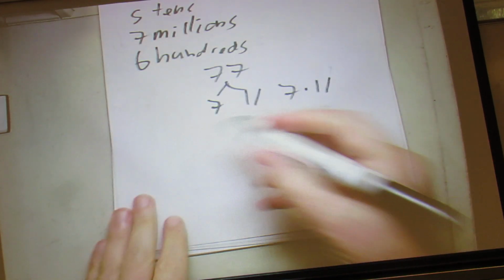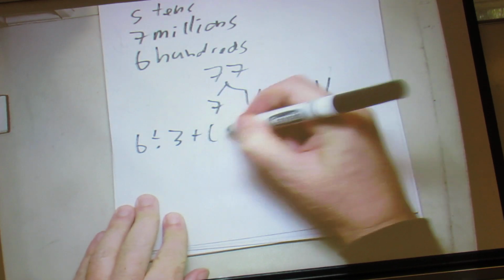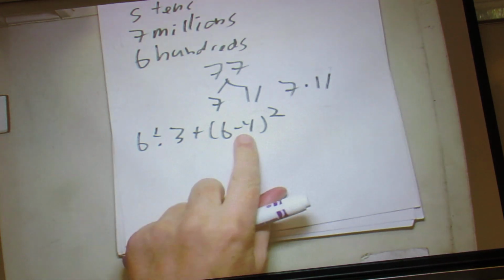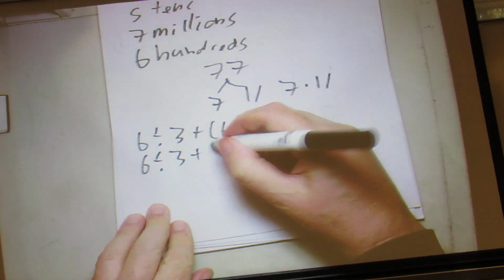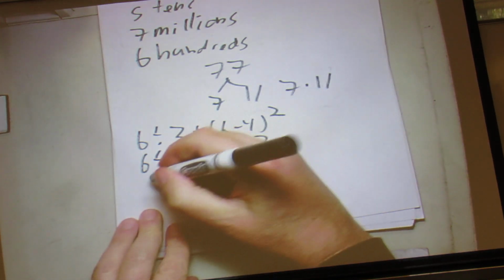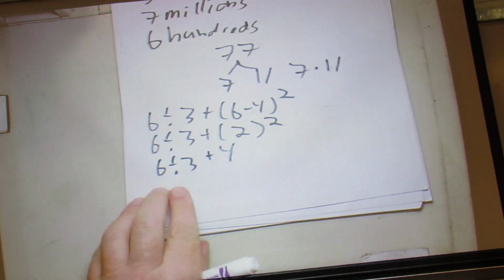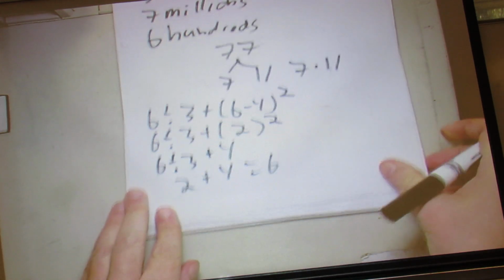Next, we're going to see if we know our order of operations. So let's say we have 6 divided by 3 plus, in parentheses, 6 minus 4, that part squared. So we do what's in the parentheses first. We keep 6 divided by 3 plus 6 minus 4 is 2, and that's squared. Now we do the exponents. So 6 divided by 3 plus 4. Now we do the division. So it's going to be 2 plus 4, and that equals 6.